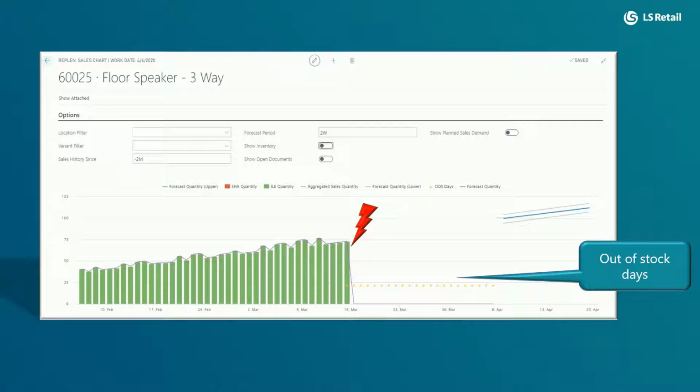In the forecast calculation, it makes a huge difference if we count these zero sales days as extra zero quantities or not. Because if we would have had items in stock, we probably would have sold something, right? So it is key to know if this was related to an out-of-stock situation or not. In our case, this is the reason, and therefore LS Forecast interpolates the missing days, something we can see in the forecast lines to the right.